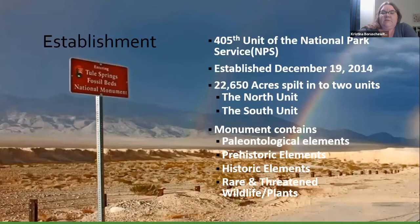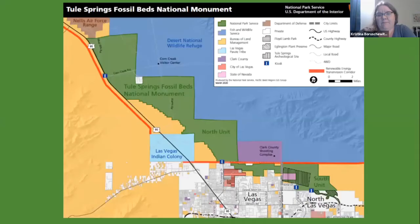So the establishment: it's the 405th unit of the National Park Service. It was established December 19, 2014. It's 2,200 acres, split into two units, the north and the south. There is a power line corridor between the two. And this monument contains paleo elements, prehistoric elements, historic, rare, and threatened wildlife and plants. So it's very interesting.